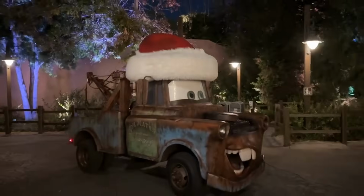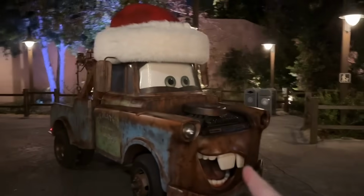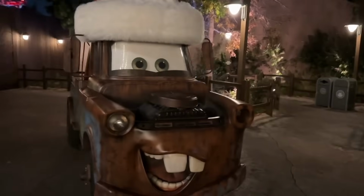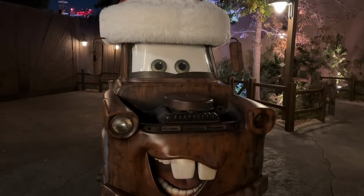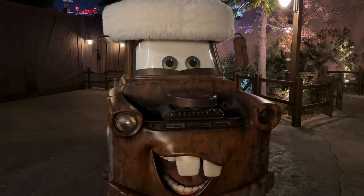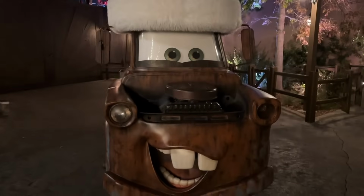All right, guys, here's Mater. I just want to give a little video of that. You'll notice his light is off because they're doing photos, but when he's driving, his light will come on. Oh, you look good, Mater. Looks so good. Honk if you like the holidays. What a nice day for a drive. I sure do love the view.